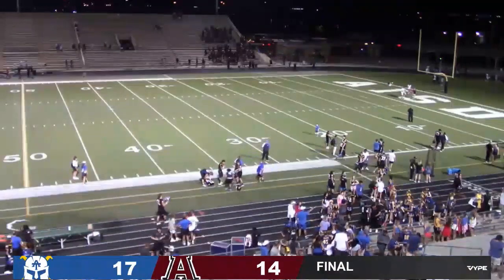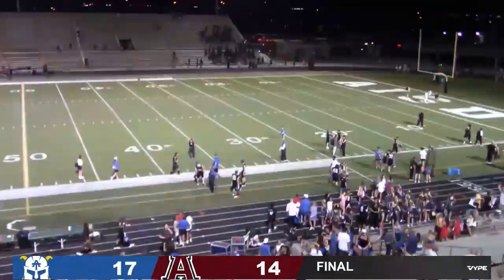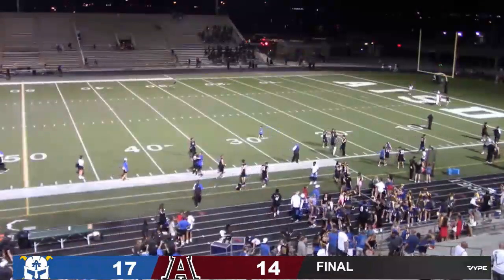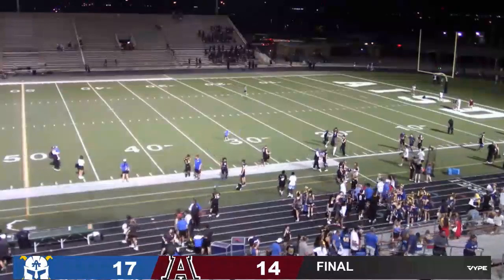I will tell you, at the lower level, the freshman level, and in the middle school level, we have taken it to Bowie the past few years. So it'll be super interesting to see how this thing shakes out.